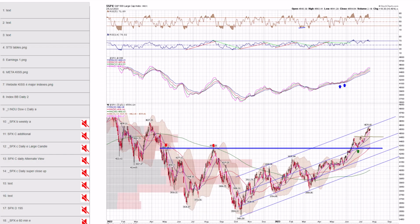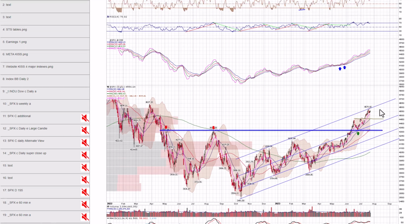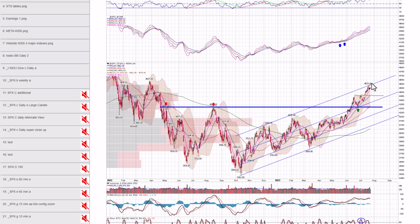Chart 11, here's a daily view of the S&P showing the channel that we've been showing. Again, we tagged the upper channel last week and pulled back a little bit off of it. So far, it's just been a minor pullback. We're still above the 9 EMA here. But this is the chart to monitor over time. And again, guys, just from a technical analysis standpoint, it's absolute textbook action.